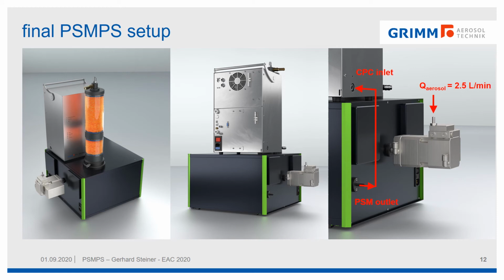To give you an idea how the final setup looks like in real life, on the very left, the Airmodus PSM on the bottom, with the directly connected DMA at its inlet. This was another motivation for the redesign of the DMA, to be able to place it directly at the inlet. There is the sheath air drying column, there is the CPC on top of it. You see, it's quite a handy, compact setup of instruments. On the very right-hand side, you see a close-up of the directly connected DMA directly in front of the PSM. On the back of the PSM, the size magnified particles exit the instrument, are then further led to the inlet to the CPC for the final detection.